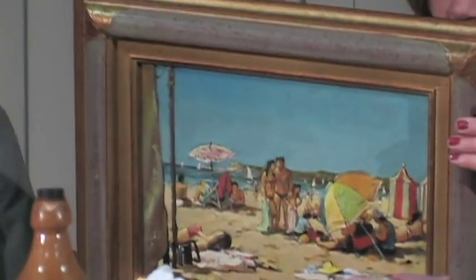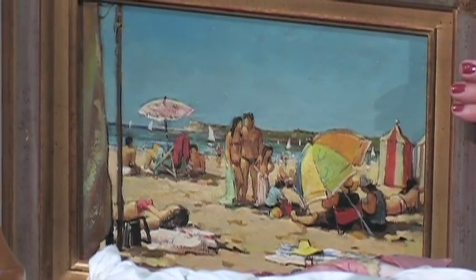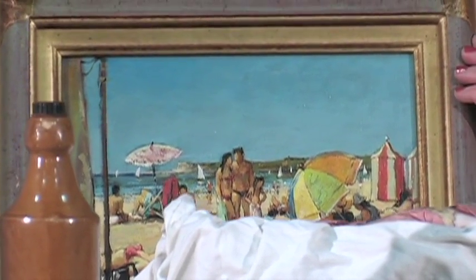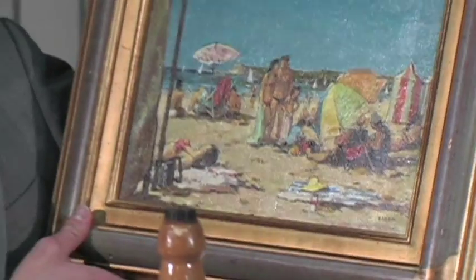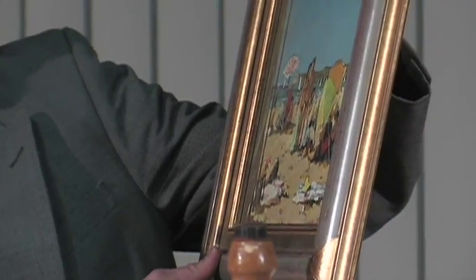Okay, we purchased this at an antique market in Nice, in the old part of Nice, in March of 1998. And what they told us was that it was, of course, a beach scene painted in the 50s, and they felt that it was in Cannes, in the area of Cannes, in the south of France. Sure. This is a French scene, and the artist is Babette.